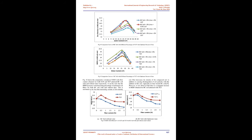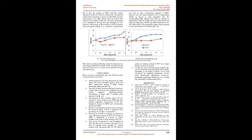Untreated coir fibers, UCF, and treated coir fibers, TCF, were used. The effect of the presence of lime was also verified using optimum lime-treated BC soil with UCF and TCF at different percentages. Compaction characteristics of untreated and treated coir fibers with and without OLC. The dry density and moisture content of BC soil admixed with UCF were determined using the procedure for light compaction, with the average length of coir fiber used between 10 to 20 mm as stated earlier.